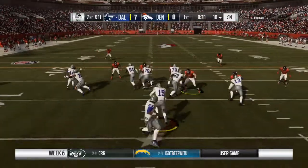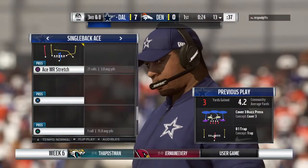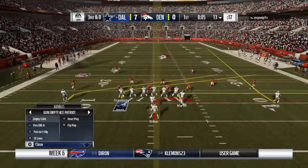I thought they were going to switch out of it. I didn't know if they felt they didn't have time or what the case was. Well, in any event, the extra speed allowed for great penetration as they stuffed that one behind the line of scrimmage. Give him 3 yards on the run there. That still leaves him with a difficult 3rd and 8 coming up.